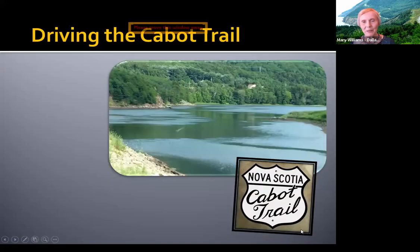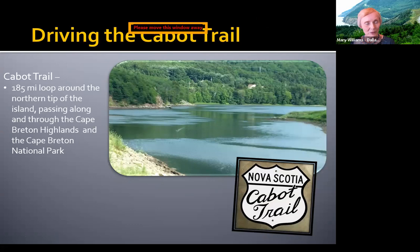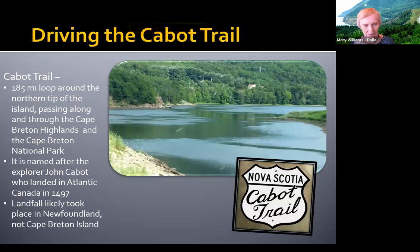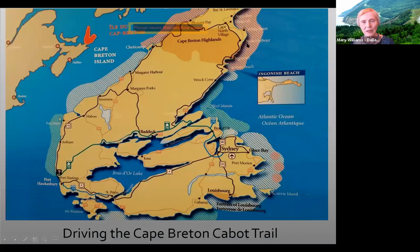So after our night in Shetty Camp, we began driving on the Cabot Trail, which runs north from Shetty Camp. The Cabot Trail is a highway, or a road, I might say, a 185-mile loop around the northern part of Cape Breton Island. And the northern part is a national park. It's named after John Cabot, but actually, he didn't land in Nova Scotia. He probably landed in Newfoundland, not Cape Breton Island. However, the trail is named after him.